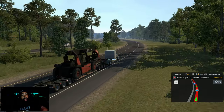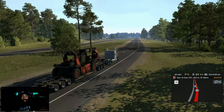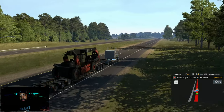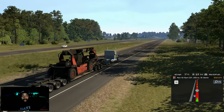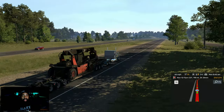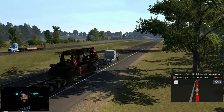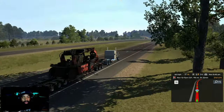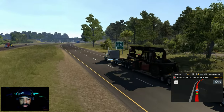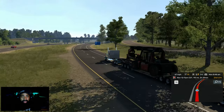So we're gonna be on this for a good minute. Got 3 more hours to go. No escort. This is like one of the biggest loads that you can do without an escort. There's a couple more bigger loads that I like, but this one I like the triple trailer, that whole setup right there, along with the stretch Peterbilt, does wonders, looks so good.